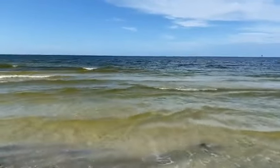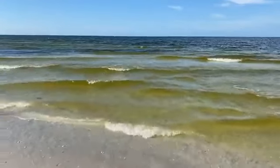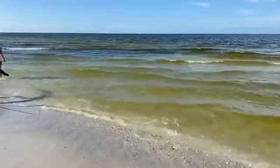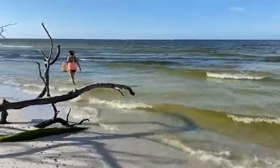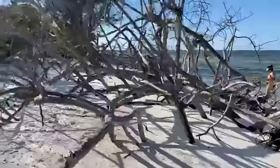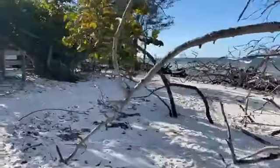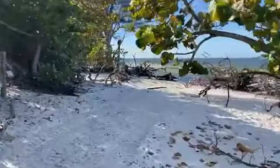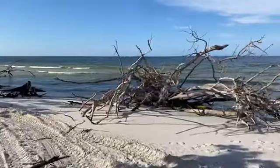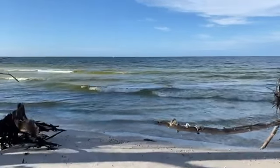You can definitely see the discoloration in the water here. I saw earlier somebody asked how long red tide lasts. Well, that's the $1,000,000 question there. Nobody knows the answer to that.